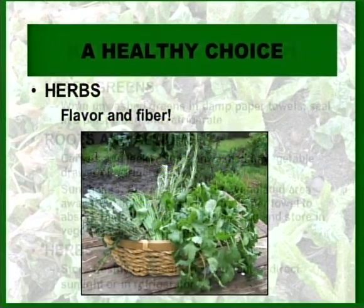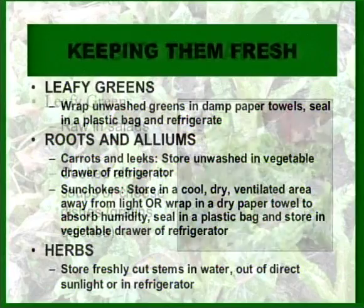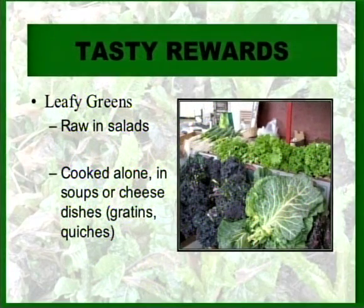The beauty of a winter garden is that storage is not a big issue. Oftentimes, the root vegetables get sweeter when left in the ground longer. When they are harvested, it's best to store them unwashed in your refrigerator. Leafy greens are best stored in a damp cloth in the refrigerator, and root vegetables in a dry cloth in the refrigerator as well. Fresh garden vegetables are unsurpassed.